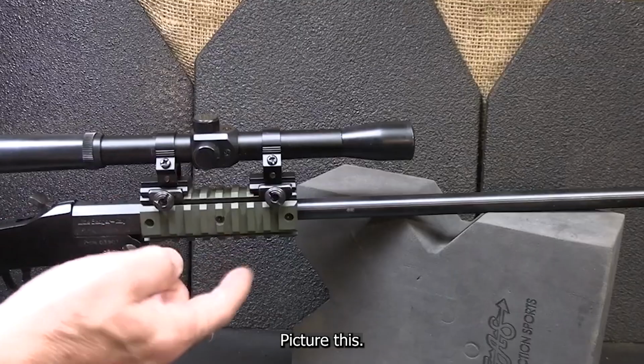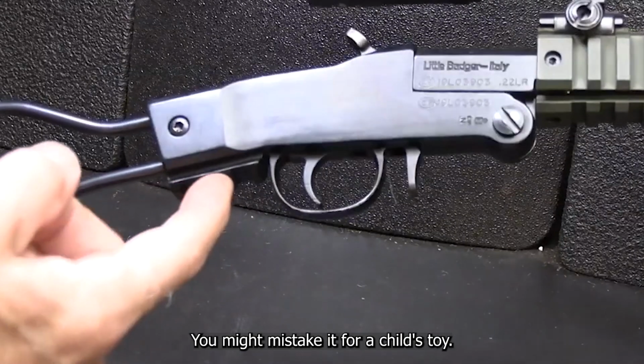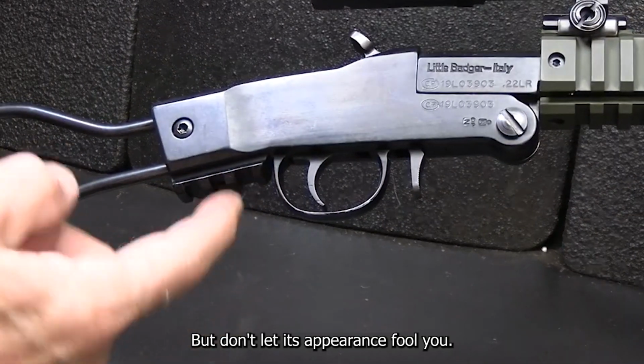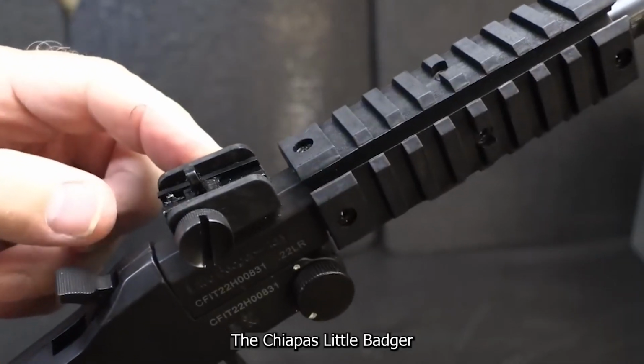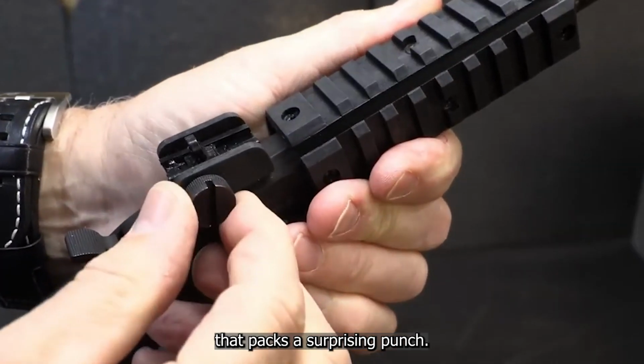Picture this, a rifle so compact and lightweight, you might mistake it for a child's toy. But don't let its appearance fool you. The Chiappa Little Badger is a serious survival tool that packs a surprising punch.